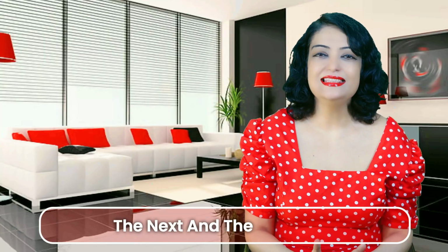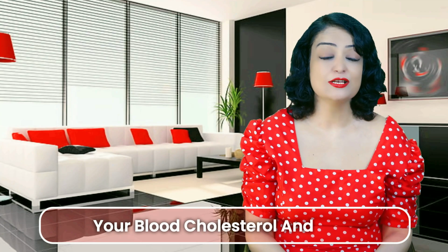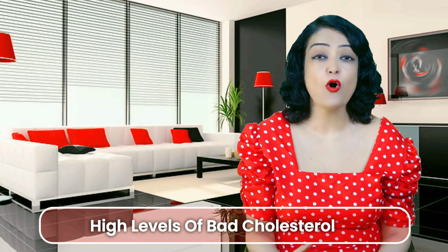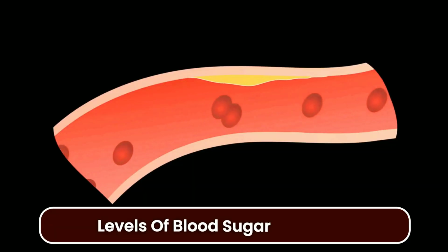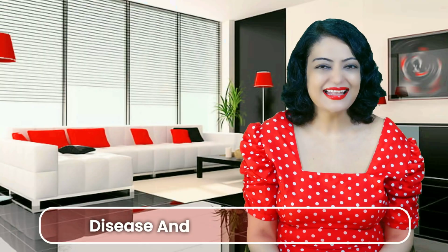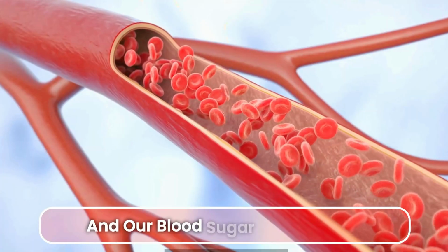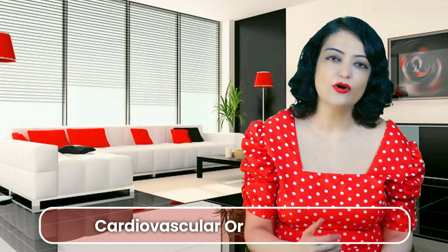The next and the last point is you have to control your blood cholesterol and your blood sugar levels. High levels of bad cholesterol or non-HDL cholesterol and high levels of blood sugar are often linked to increased risk of heart disease and high blood pressure. So managing our blood cholesterol and our blood sugar is very much crucial in maintaining our cardiovascular or heart health.